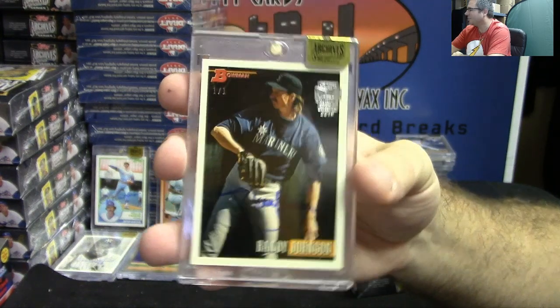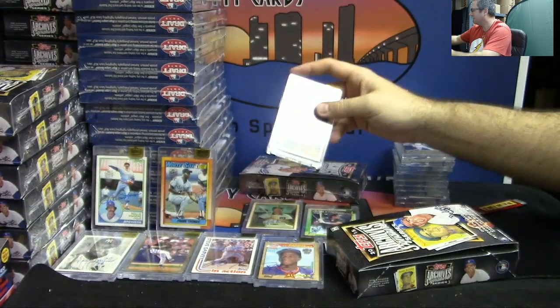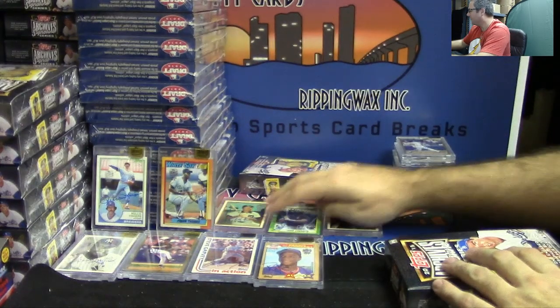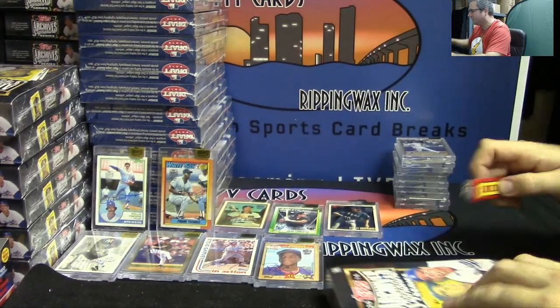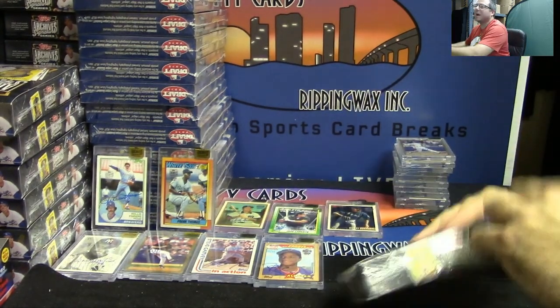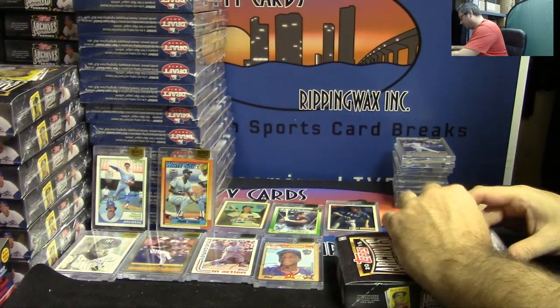Dude, this stuff's crazy. It looks like it's 2 one-of-ones per case. That's been consistent so far. This stuff is awesome, guys. We got personal cases. We got personal boxes, guys. Let me know. Last box.